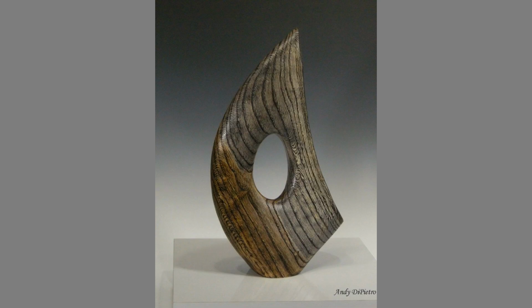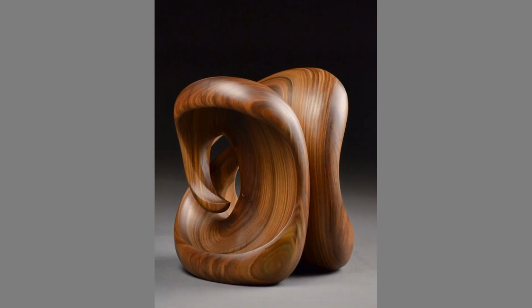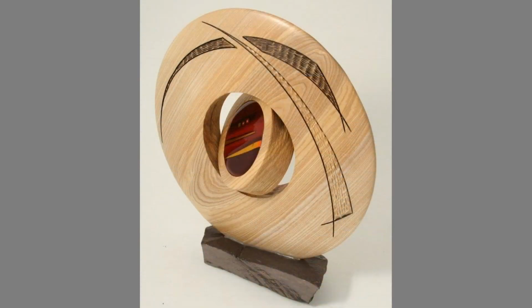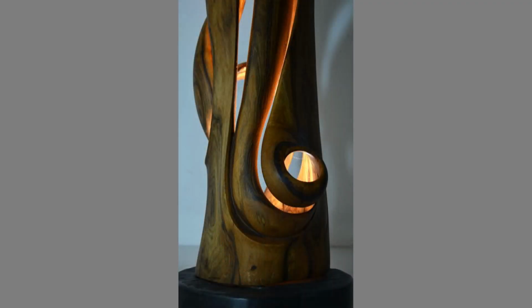It's not just about looking at something, it's about feeling it. And with wood as the medium, something that once lived, grew, and aged, the connection becomes even stronger. Touching a wooden sculpture is an entirely different experience from touching something made of metal or stone. There's a warmth, a softness, a sense of timelessness that other materials can't replicate.